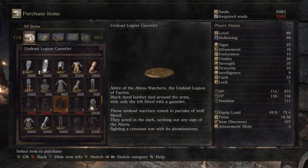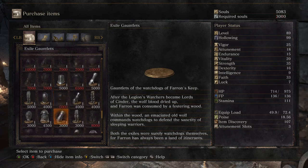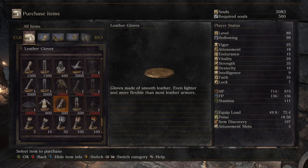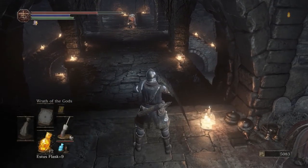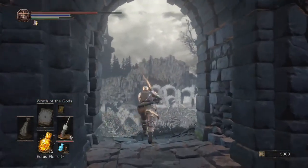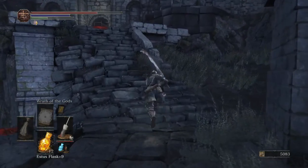Okay, we have the undead knight stuff from him. Favor, Shiva, Morne, Dancer, Exiled, Gundyr, the Assassin's Armor, which we read earlier, and the Thief, and all his arrows, and all this stuff. Okay. Ashen One. So we're all good with that. We have an undead bone shard. Don't forget about that. And we need to go visit Arena now. This is just like in the middle of the episode, we have to do this, but I want to beat the Twin Princes and then come back and talk to everyone separately.